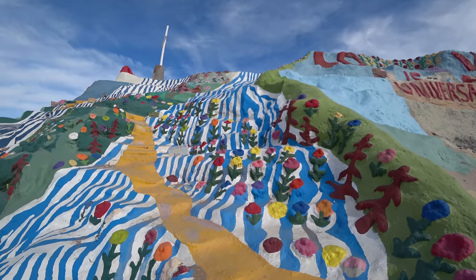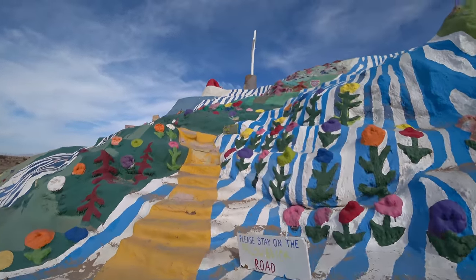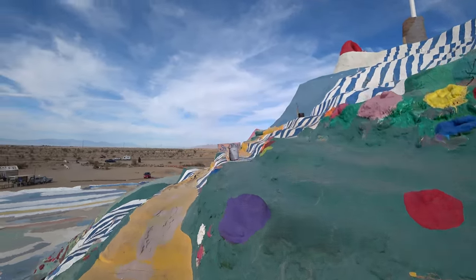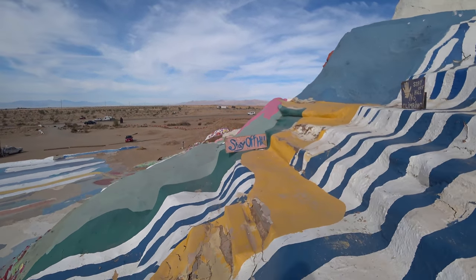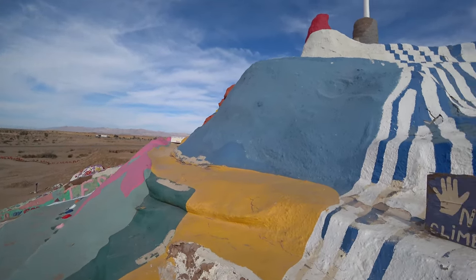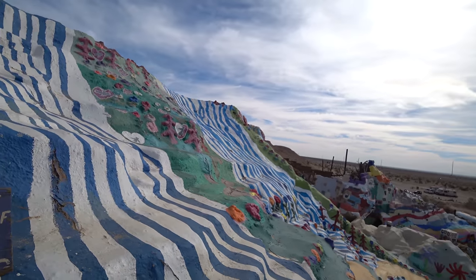This was built, created by one Leonard Knight, a resident of Slab City. He started building the mountain back in the 80s, but actually the first mountain collapsed, so this is the second mountain, built out of adobe and straw and paint. Lots of latex paint. Leonard Knight died in 2014 at 82 years old. But his work continues here as they keep repainting and expanding his creation.